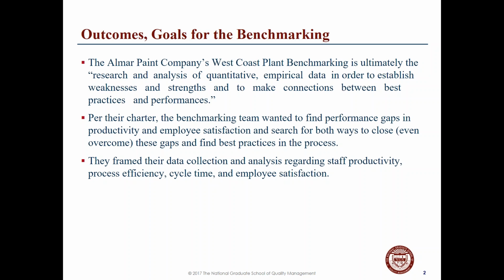They also wanted to frame their data collection and analysis regarding staff productivity, process efficiency, cycle time, and the employee satisfaction. Next slide.